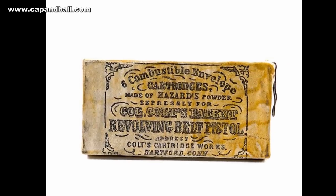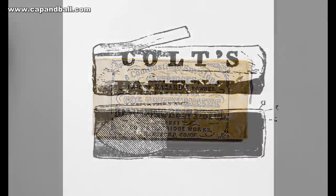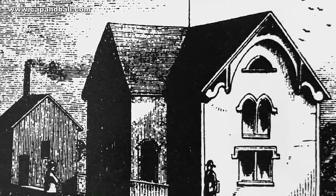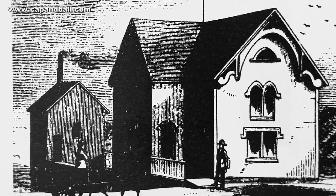The small factory employing not more than 30 persons was renamed to Colt's Cartridge Works in 1857. Nearly all employees were women here. Dealing with black powder was very dangerous, so no fire was allowed in this building to prevent accidents. Steam was used to heat the rooms that was generated in an outer building. There were four teams in the works.